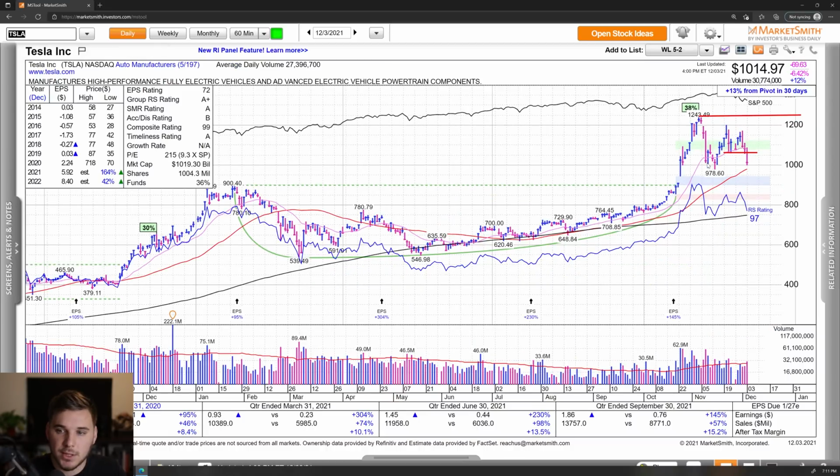Also taking a look at Tesla, you can see it broke this range here on Friday. It is holding above 1,000, but I definitely want to see that hold along with the 50 SMA. And if those aren't able to hold, I wouldn't be surprised to see it trading below this level and even pulling back all the way to this prior pivot and filling this gap right here.